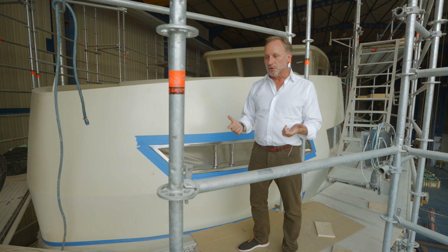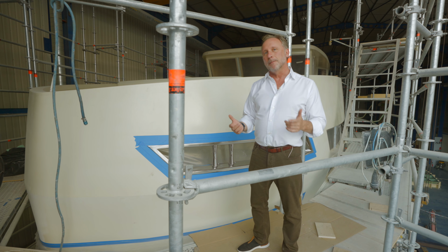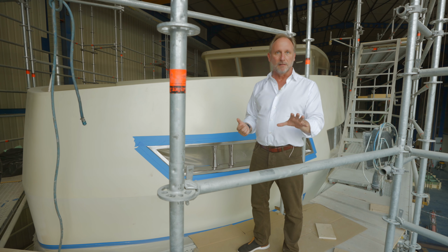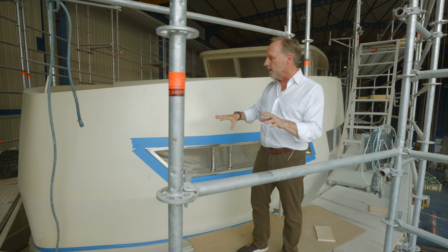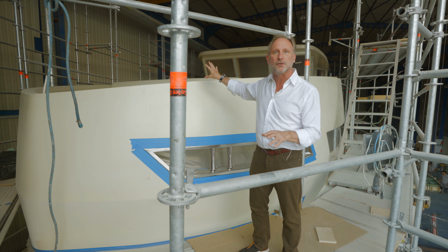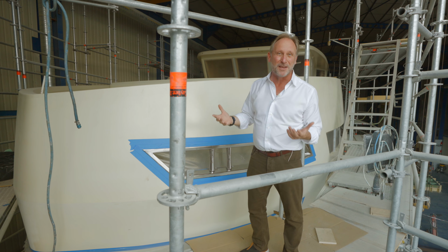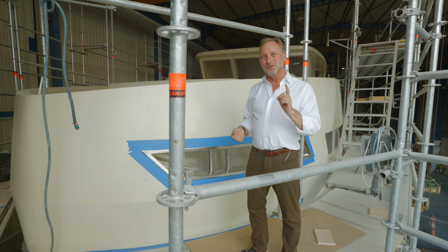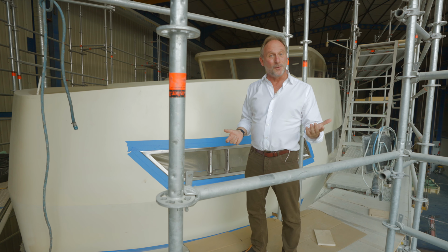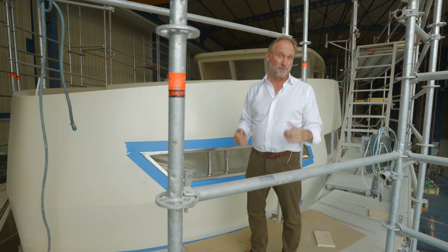The good news is that gel coat works very, very well. The bad news is that it can go dull very quickly, and under the sun quite often you see a lot of discoloring over the hull and the superstructure, which just doesn't look very good. Lazzara don't use gel coats, and they don't because they don't need to.